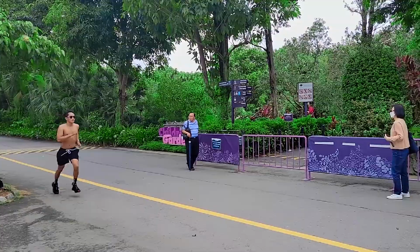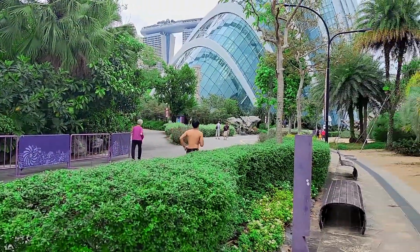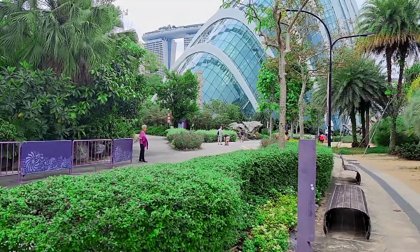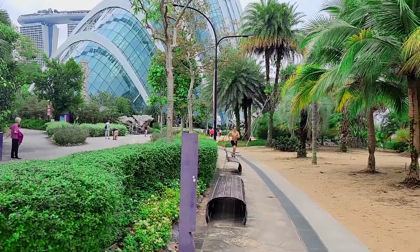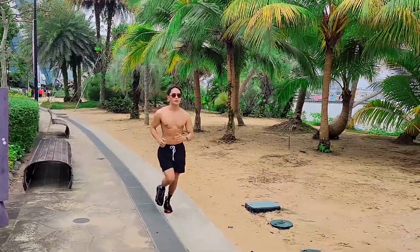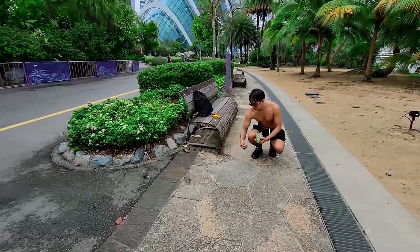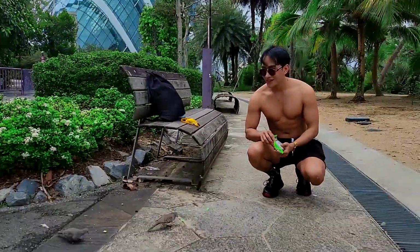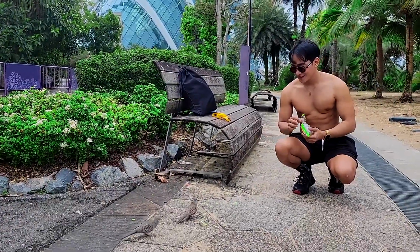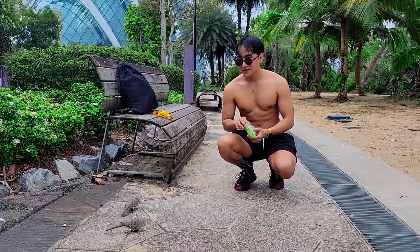So during my visit here at Gardens by the Bay, the weather is really nice. It's not really hot and it's not raining. It's just perfect to do some runs. So I took the opportunity to do it and just breathe fresh air. After running and while resting, I just noticed these two little cute birds that are actually very friendly. And good thing I have bread in my bag so I could actually feed them.